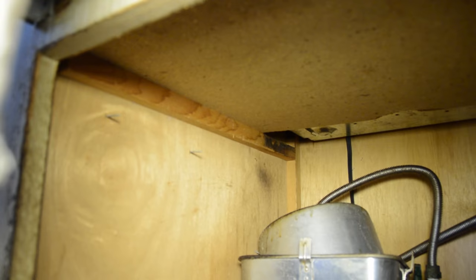There's another one right there. See that? Oh, yeah. There's another example of a rub mark where they are climbing up.